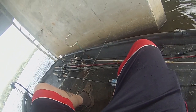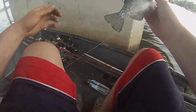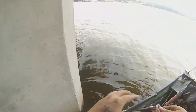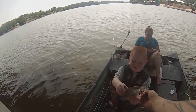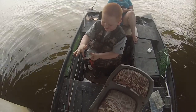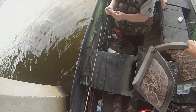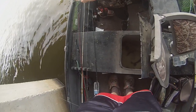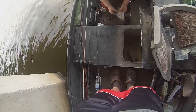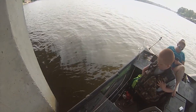Let's see if he's long enough. Yep, he's long enough to keep. It's 8. Yep, 8 inches. I got him. Yeah, I got him. Wow. And why is Bud like that? That's not Bud. It's just his lips. Okay. Put him in. No. In the live well. He's big? Yeah, he's long enough.